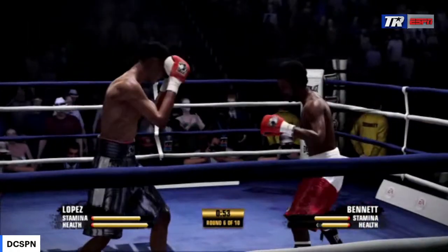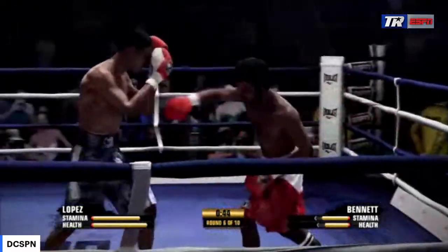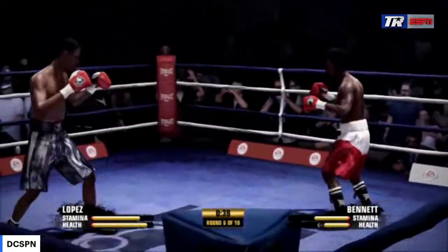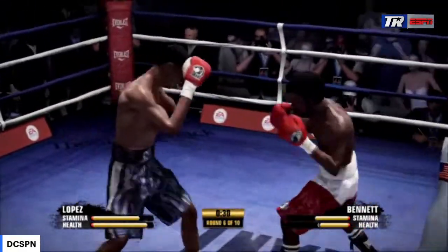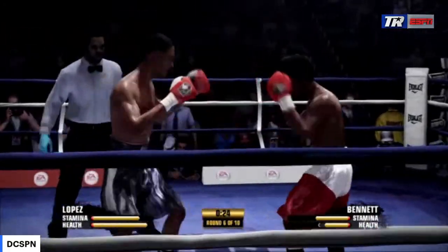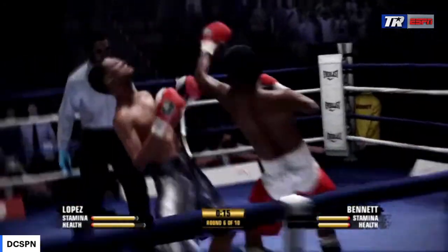Well, that was his intention. That's what he's doing, working the body. Keep engaging in the fight and not clinching. Very nice work there. Jab, uppercut. Nice work. Lopez has been having great success with these combinations, Teddy. Well, there's a reason for it. He's using his jab to start it. And then he's letting the punches go, letting the hands follow. Flush right hand to the head.